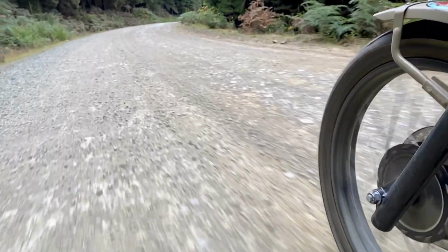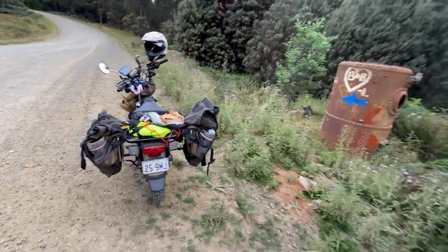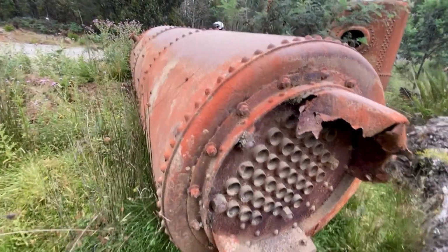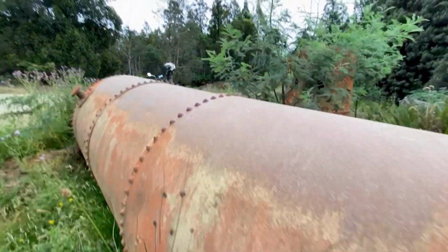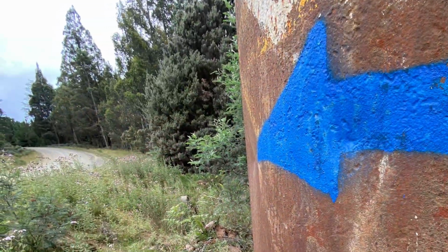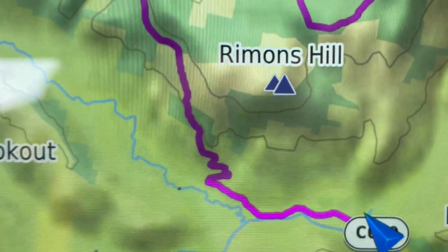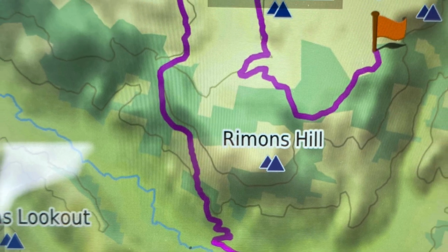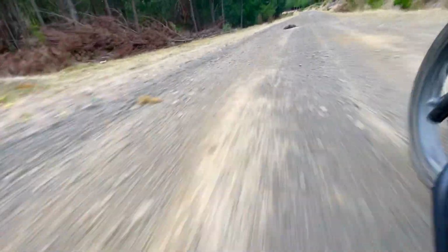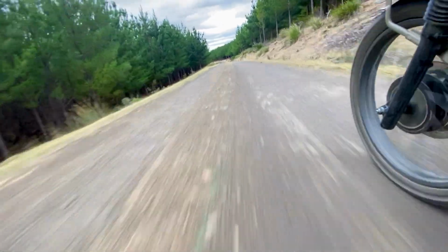So it was time to stop at around lunchtime, and fortunately we'd stopped off at Salamanca markets before I took off and had some lovely lunch next to an old mill site. Sadly, Tassie must be the roadkill capital of the world. I've just never seen such roadkill in such quantities, even on these quiet back roads. Very sad.